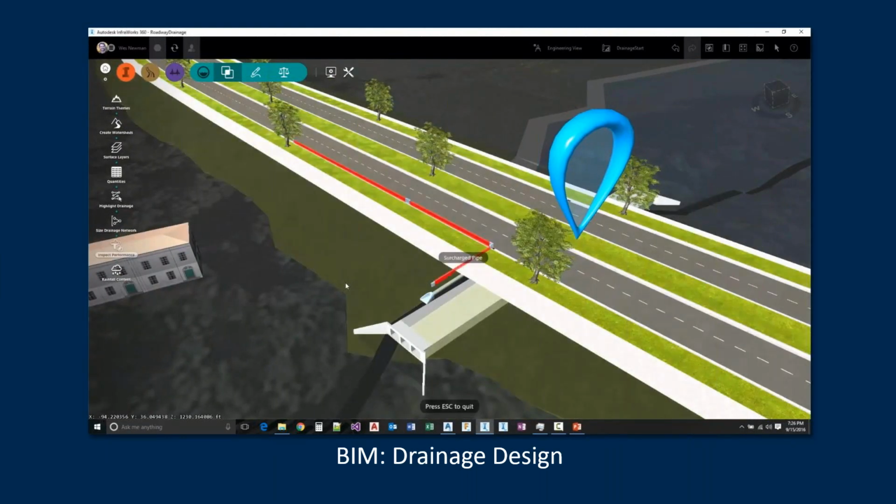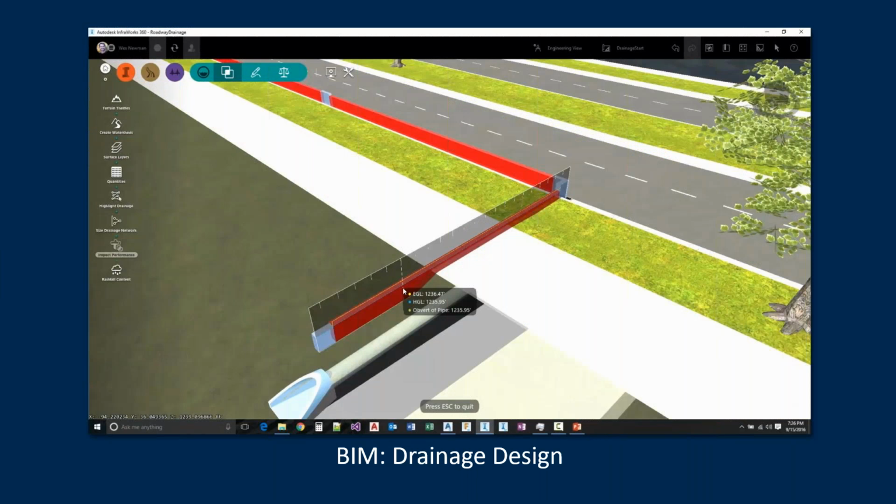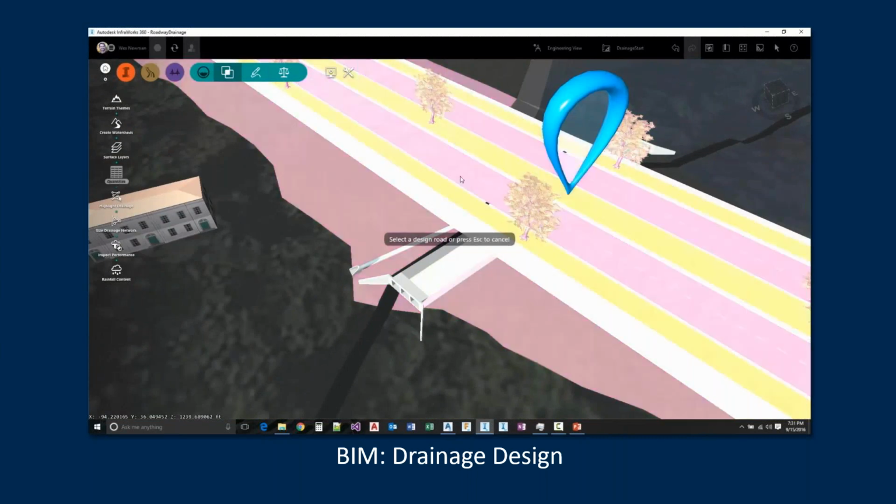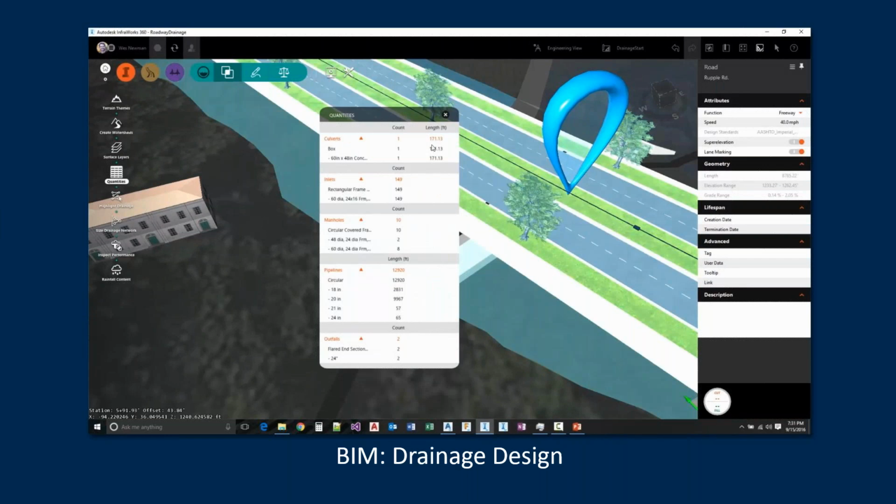Okay, so if you are doing that, by all means, you can go and check that. You can see it even gives you your energy grade line, your hydraulic grade line, as well as your obvert to pipe. Okay, so all of this data is available to you using cloud computing and InfraWorks. And it also gives you the quantities, the number of inlets, manholes, pipelines, and so on. So very, very intelligent and still at the planning / prelim stages.